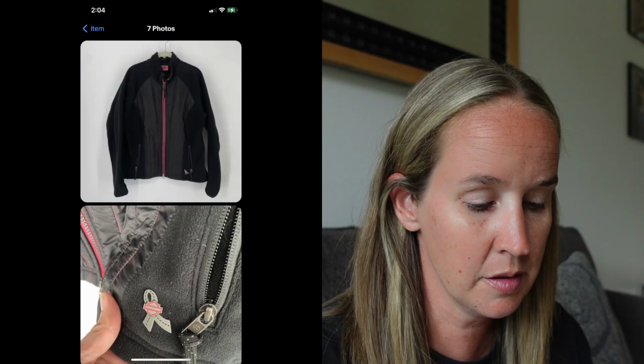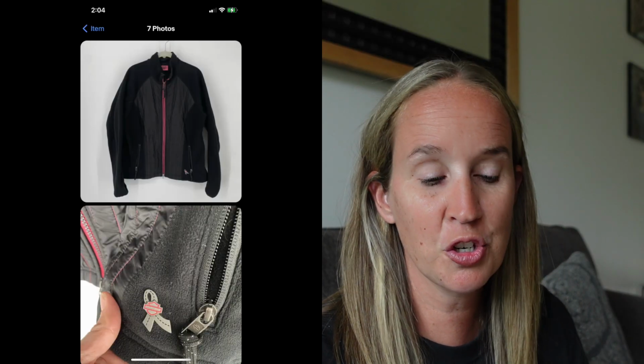Next was a Harley Davidson coat. This was a full zip motorcycle 1X breast cancer jacket and it sold for $40. I sold these Eileen Fisher new with tags, size large, washable crepe ankle pants for $55. So that's amazing.